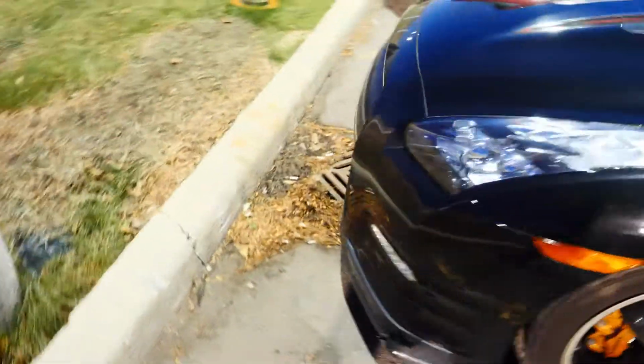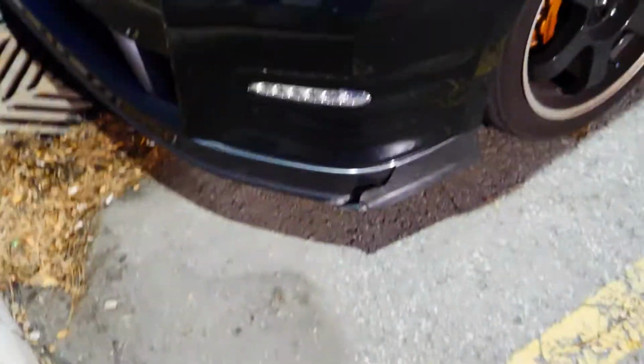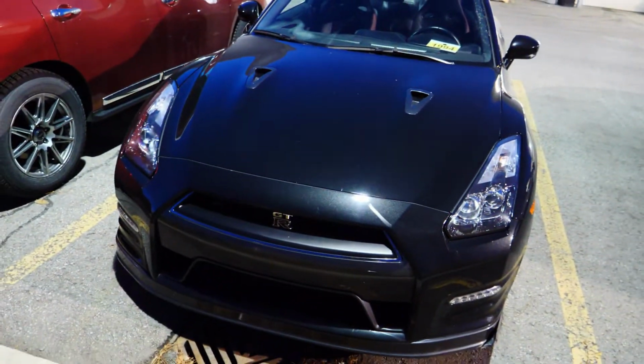2012 Black Edition, I can tell because no carbon fiber wing, Black Edition wheels, and yeah, Black Edition seats. Wonder if this thing has any modifications done to it. Well, broken front splitter, thanks to our beautiful roads, I assume. It looks completely stock besides that. Anyways, let's hop inside.